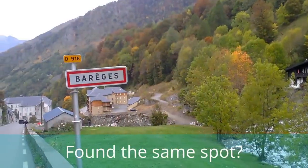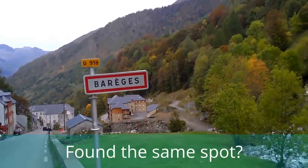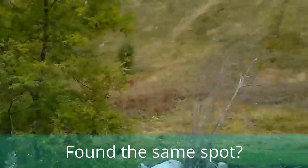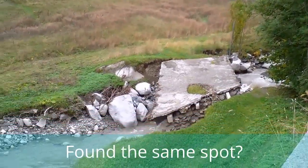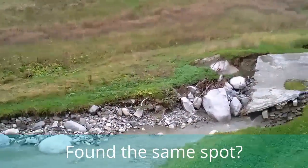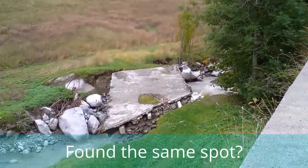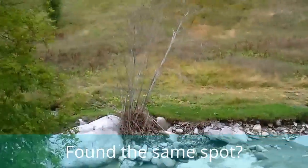Okay, so we're just down on the outskirts of Barèges and we're just looking down towards the town itself. The gradient of the river is still reasonably steep. You can see where the water was funneled through here. You've got the remnants of a bridge and some pretty large boulders as well in place.